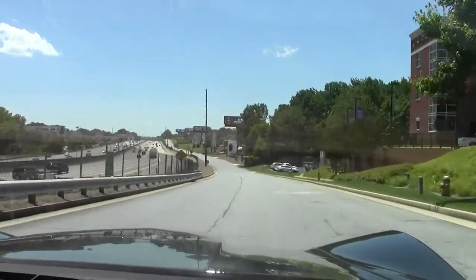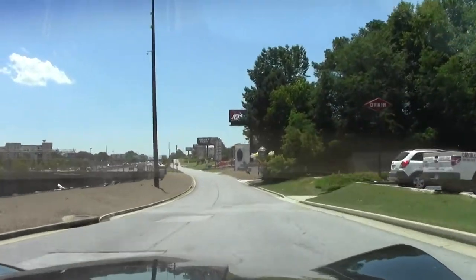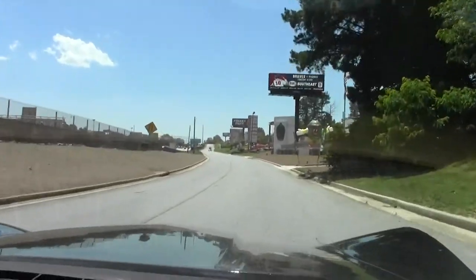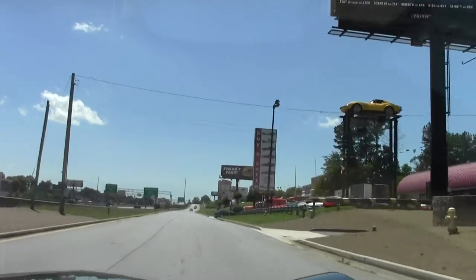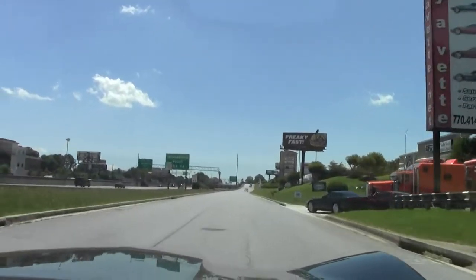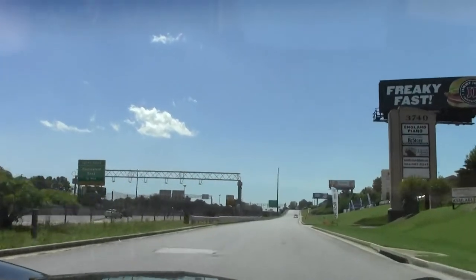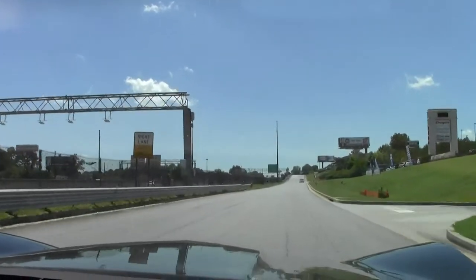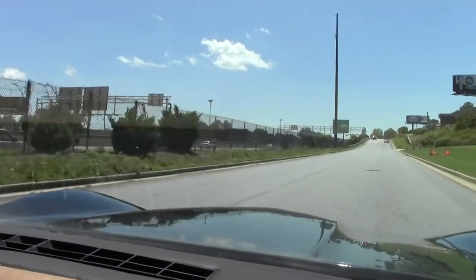The car rides tight, it fits nice. Just an out-and-out nice riding car. Definitely enjoy this.